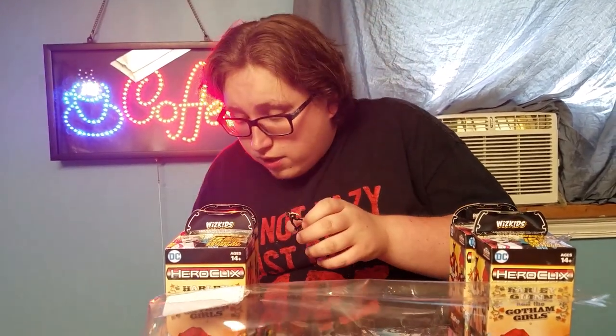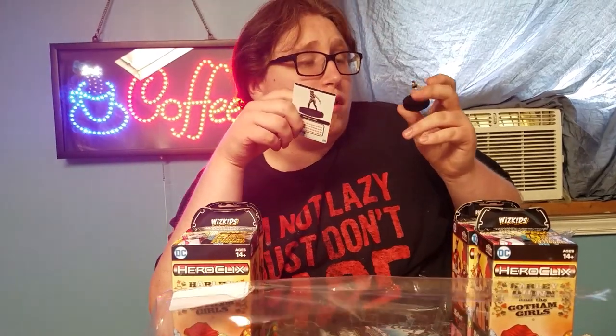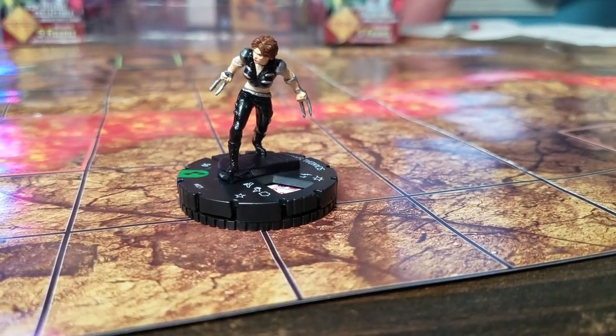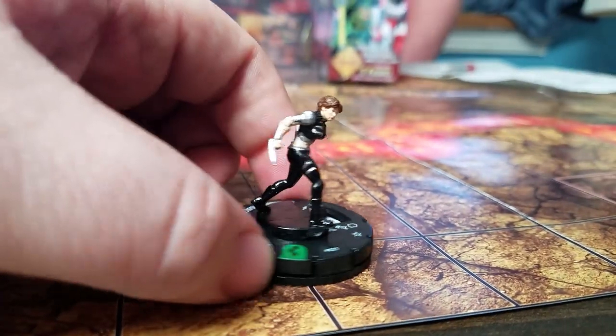This chick looks like a ripoff of X-23, if you want to be perfectly honest. All right, let me get a close-up on her. Oh my goodness, it does. It's like DC's knockoff of X-23.